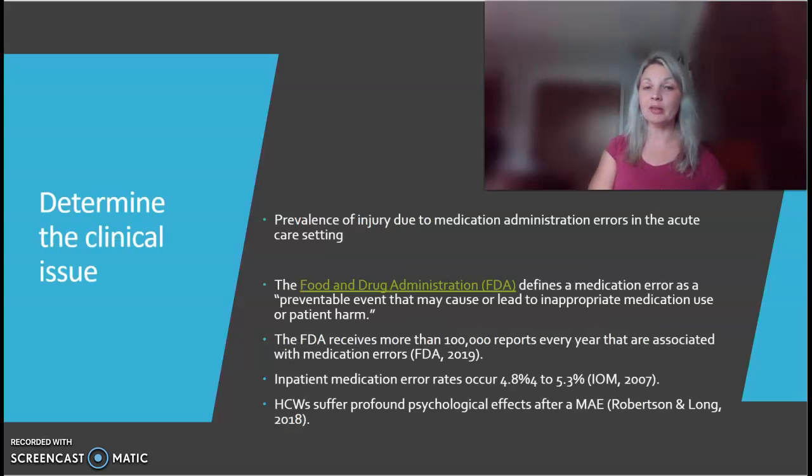First, we will determine the clinical issue. And today's issue is the prevalence of patient injury due to medication administration errors in the acute care or hospital setting. The FDA defines a medication error as a preventable event that may cause or lead to inappropriate medication use or patient harm. And they receive more than 100,000 reports every year. And those are just incidents that are reported. There's also the issue of underreporting as well.